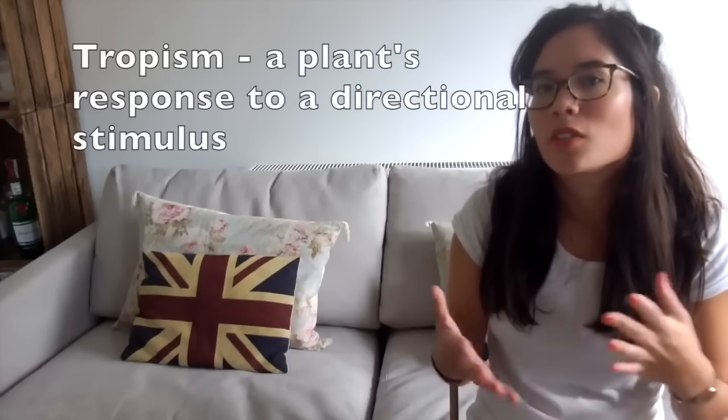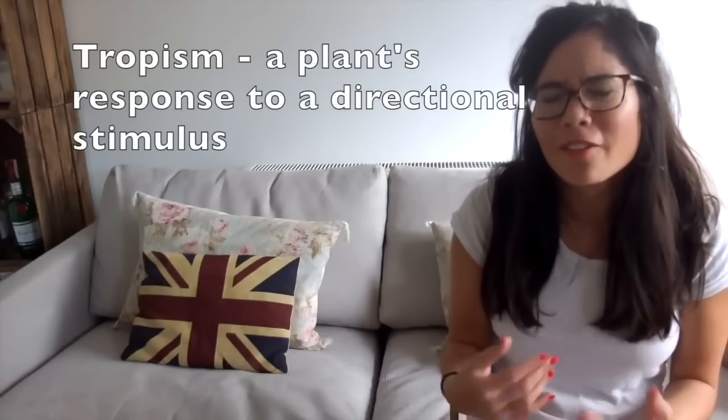So let's first of all remind ourselves what the plant organs are. These are things like roots, stem, leaves and flowers. Now plants need to be sensitive, they need to respond to various stimuli, and we call a plant's response to stimuli a tropism. So there's your definition. A tropism is a plant's response to a directional stimulus. And what that really means is that plants need to respond to the sunlight. Why? Because the stem needs to grow upwards in order to support the leaves so they're closer to the sun so that they can carry out photosynthesis more effectively.